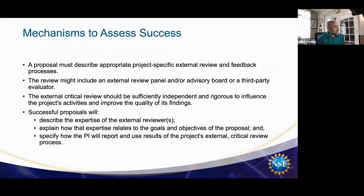Another place where we get lots of questions is in, you might call this evaluation, you might call it advisory board. In the solicitation, we talk about this as mechanisms to assess the success of a project. So any proposal has to have appropriate project-specific external review and feedback processes. This is not your research questions. Your research questions are what you want to study and the data you want to collect. The mechanisms to assess the success of the project are an external evaluator or an advisory board or a combination of the 2 that look into your work and say, is your project accomplishing the goals that you want it to accomplish? It's really good to have a specific set of questions that guide those mechanisms to assess success, that would guide your evaluator or guide your advisory board.